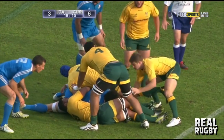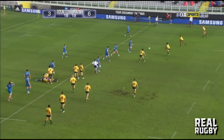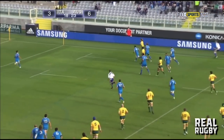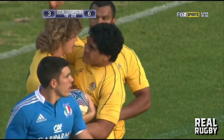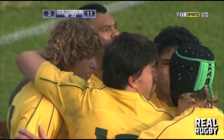Zani is in there trying to disrupt things. And Drew Mitchell waits for it. Adam Ashley Cooper. And now Cummins! Nick Cummins try last week against England and he's on the score sheet against Italy. Oh, put it down to Michael Hooper. That's where it started with the chase.